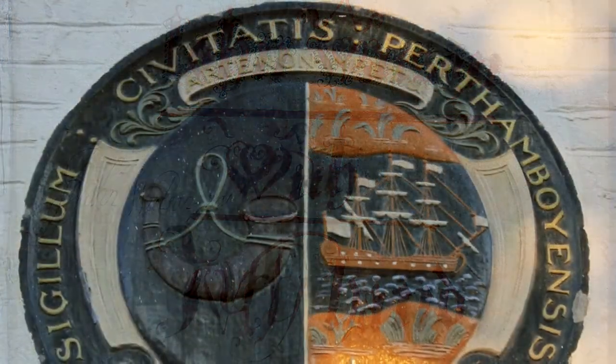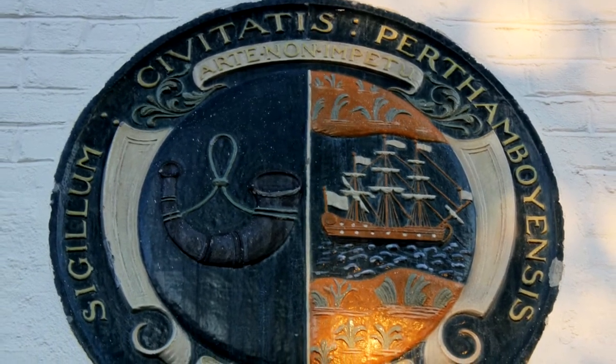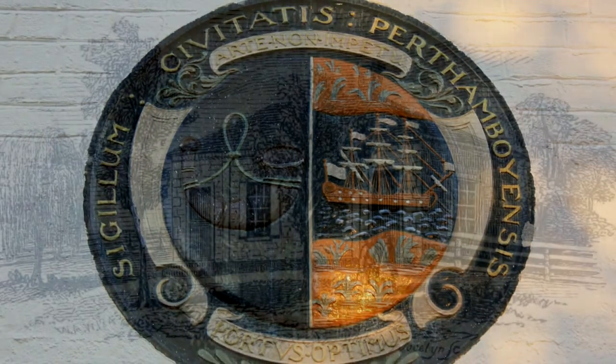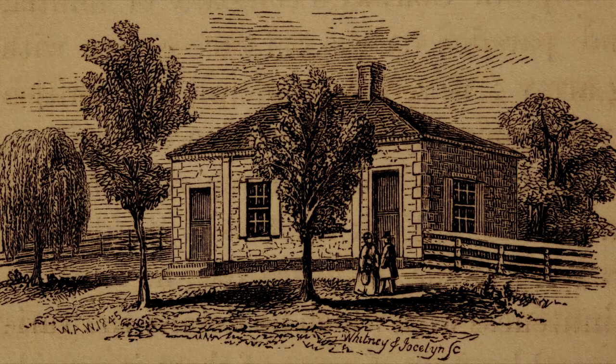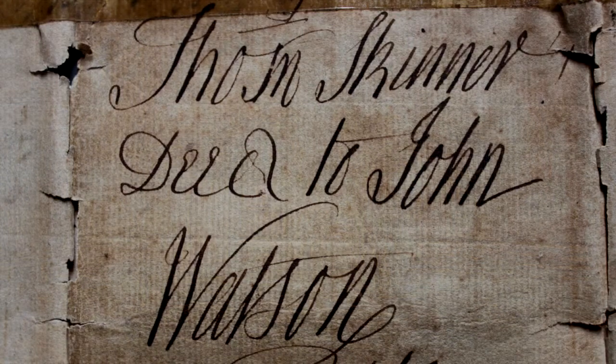The East Jersey proprietors are the wealthy landowners within their colony. Perth Amboy is their capital city. Real estate is a driving economic force, and the property deeds are stored in this High Street office. Watson begins to acquire property from them and others at Perth Amboy as early as 1726, for in that year he's a grantee of 50 acres of land.